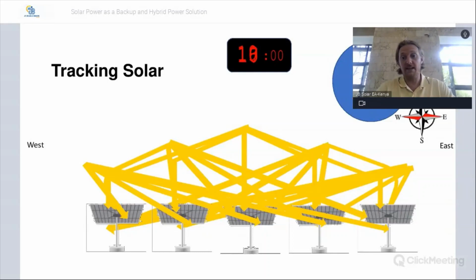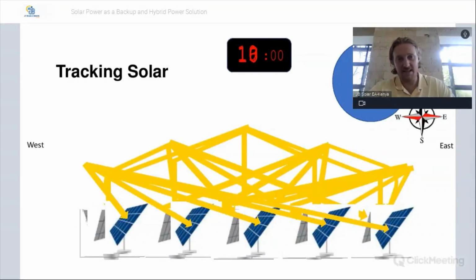So what a tracking system does, now this slide will be almost useless without the animation. Basically, what the animation would have shown you is that early in the morning, let's say 9 a.m., when the sun is rising in the sky in the east, the panels have a mechanism to face east.